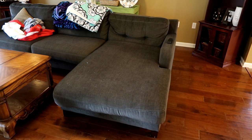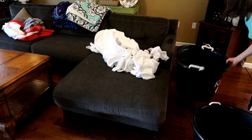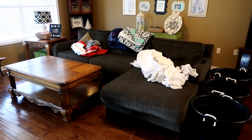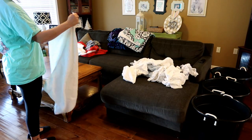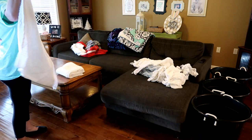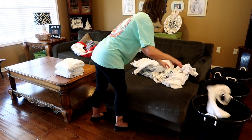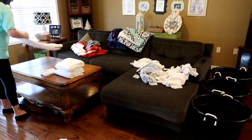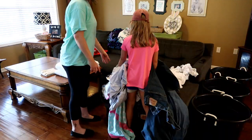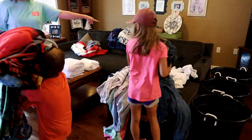Now let me tell you the best system that we have come up with for laundry. We bring 3 tubs in here. We don't bring 4 because my husband does his own laundry. One tub's for Kate, one's for Derek, and one's for me. So as we get to those clothes, we just toss them in each tub, and then that person is responsible for their laundry in their tub. It has worked fantastic. I cannot believe I did not come up with this system before recently. So that is what we're doing. We're going to tackle all the laundry and get it put away.